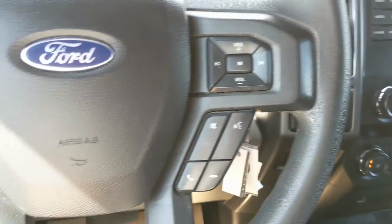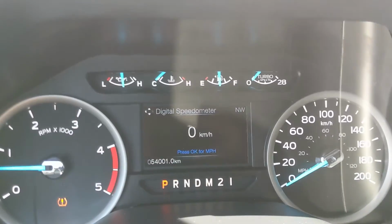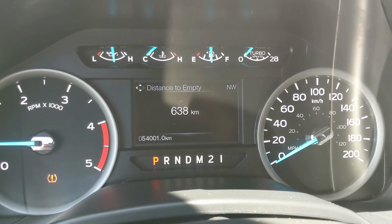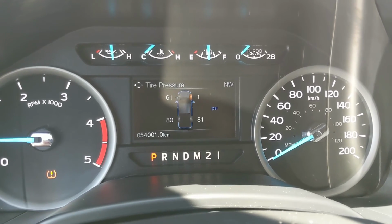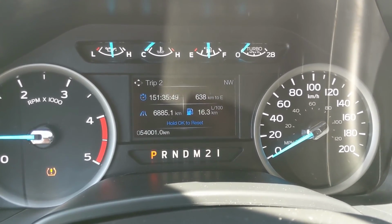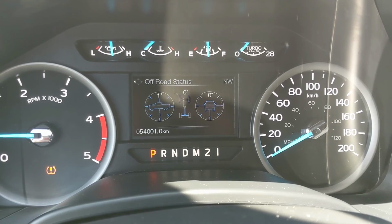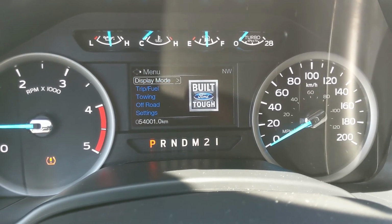And moving down to the steering wheel, on the right hand side you have your hands-free phone and radio controls. And on the left you have your cruise controls with your controls for your center info screen here, where you can cycle through your digital speedometer, engine info, transmission temperature, distance to empty, your diesel exhaust fluid gauge and status, and tire pressures. And you can also look at your trip and fuel, your towing information, your off-road status, and settings for your screen, and some other features around your vehicle.